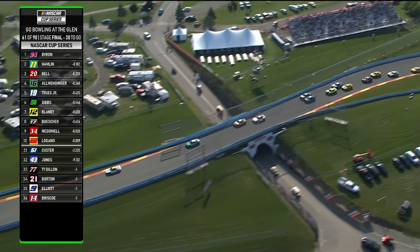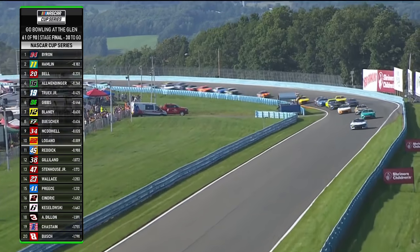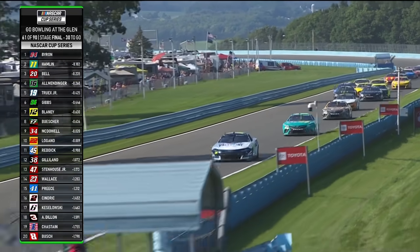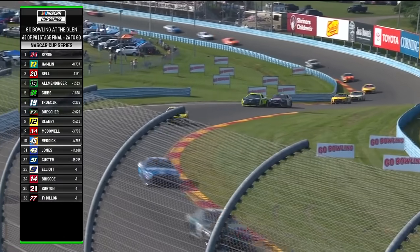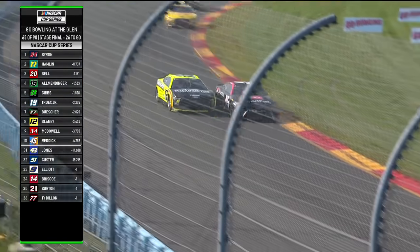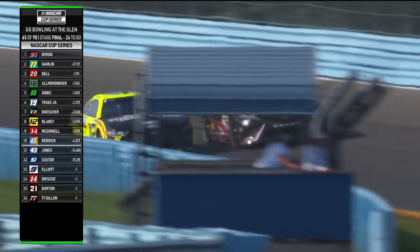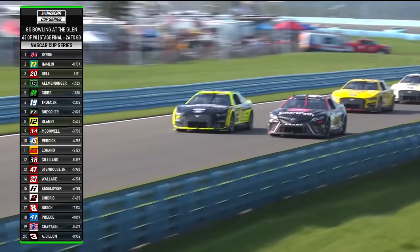Doesn't happen a lot. A.J. Allmendinger in the 16th, pressing the point on the 20 of Christopher Bell. Leaders out of 4, setting up for the inner loop. Michael McDowell driving to get in deep, coming into turn number 1, trying to get it by Ryan Blaney. He'll do that. He'll leave Blaney now to feel the heat from Tyler Reddick. Reddick in the 45, just muscling his way under Ryan Blaney at the top of the hill, and they'll drag race their way into the inner loop.